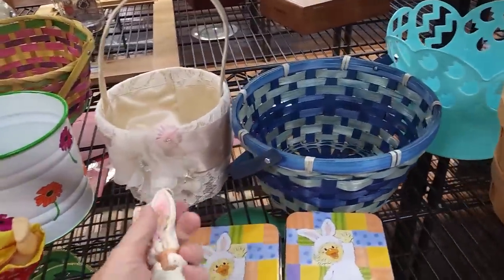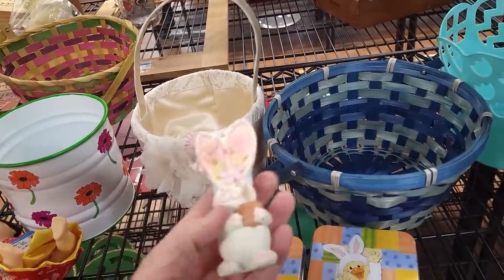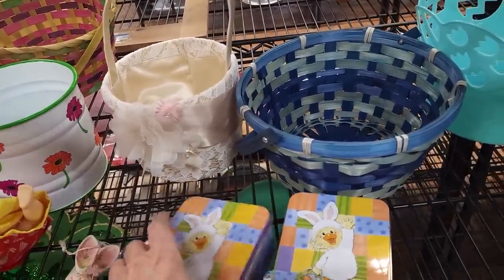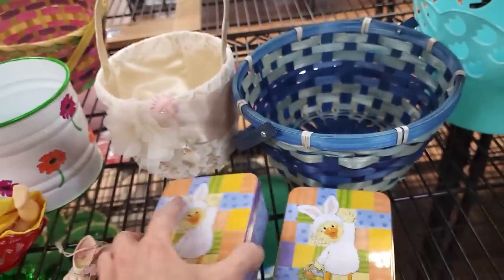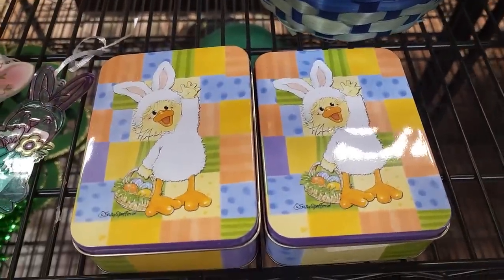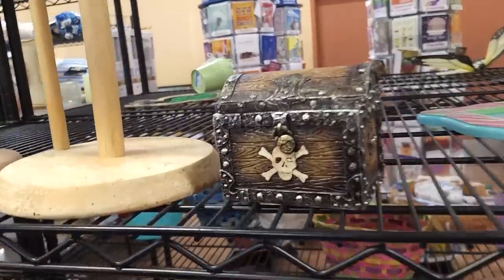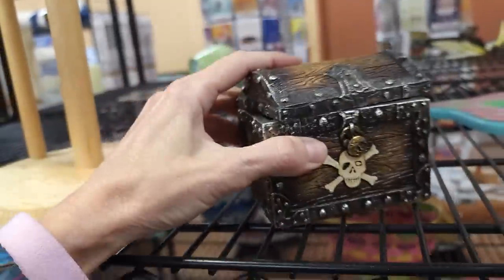If I ever get back in here on a Wednesday when it's senior day, 40% off wouldn't be bad. Or 50% off wouldn't be bad. These are only 99 cents. And these are Susie's Zoo. And I am going to pick those up. Got a little treasure chest. Very cheaply made.